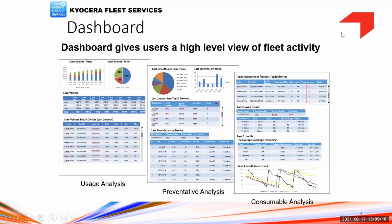The software also provides a dashboard, which is great. You can run your own reports. So you can run a report, and this one on the left here is a usage analysis, and it shows all your scan volume trends. And really that one sheet just focuses on your scans. So it probably gives a good snapshot of that organization and how much they're using scans and where they're scanning to, and if scanning's becoming something that's really putting a lot of use on the machines.